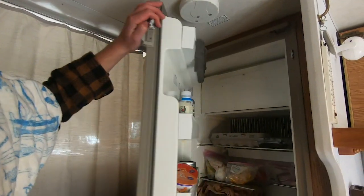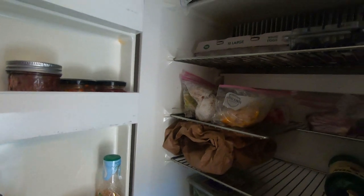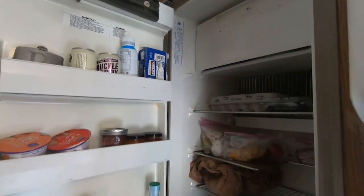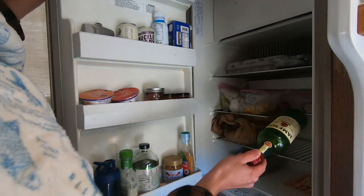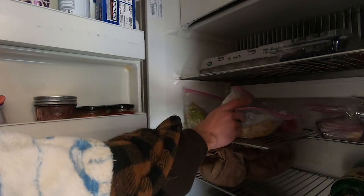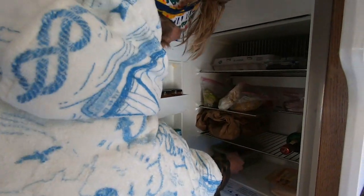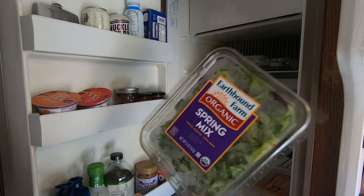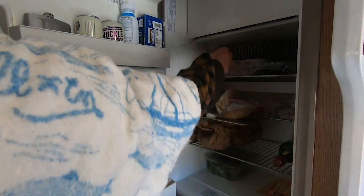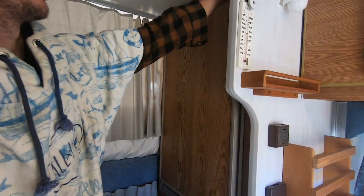Fridge, very important. Got some yogurt, some beers, got a little whiskey. Like I said, we're very health conscious. Some enriched white rice, which is also super healthy for you. And some mixed greens, which is great. And then gotta have eggs. I probably eat like 36 eggs a week. Pretty gross, but I like them a lot.